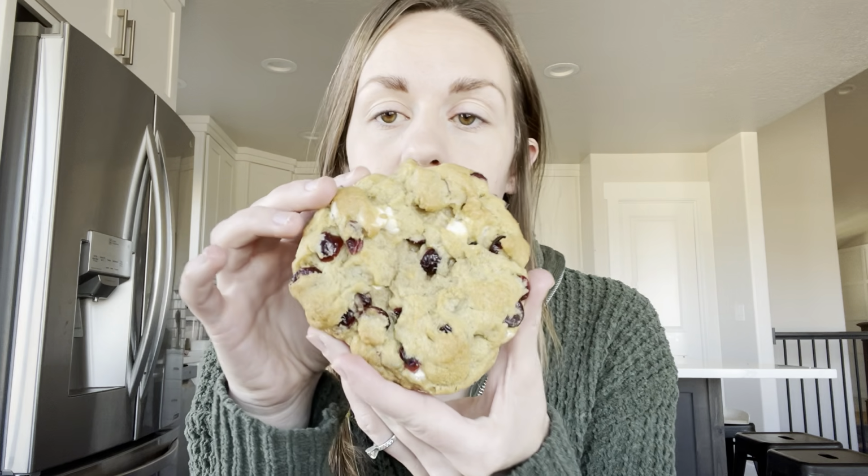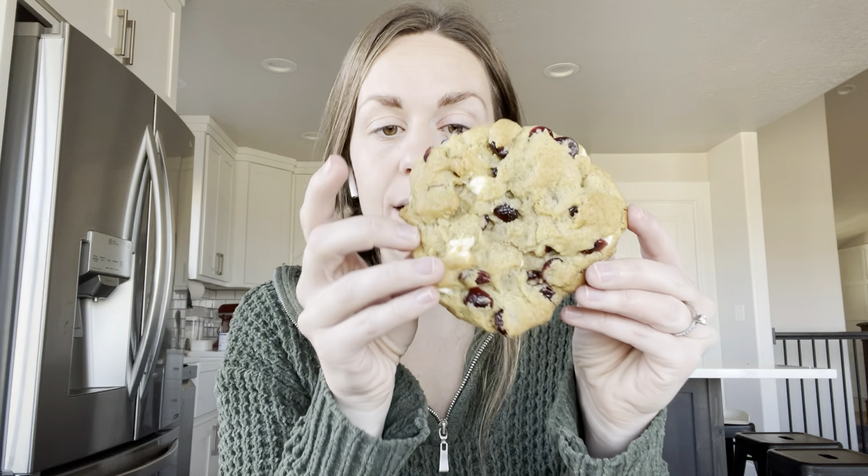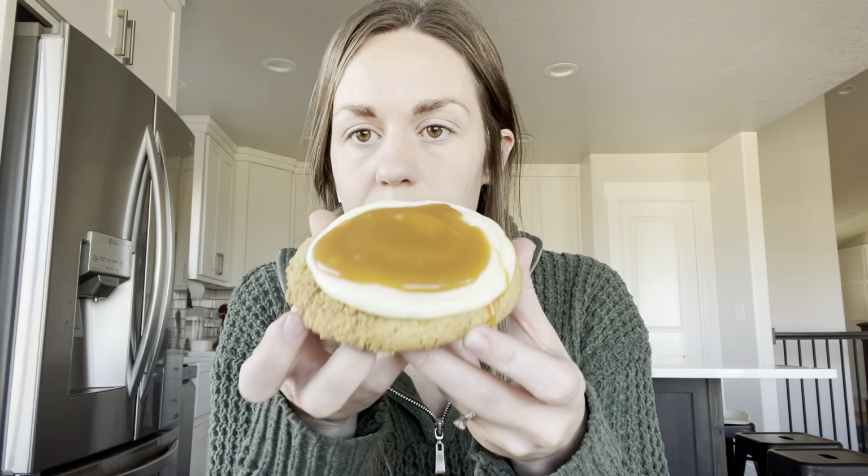This is a cranberry white chip, so these are like craisins, so cranberries that have been dried like raisins. Craisins with white chips, and I'm assuming this is just like the regular chocolate chip cookie base, like their original base. And then last but not least, we have the salted caramel cheesecake.